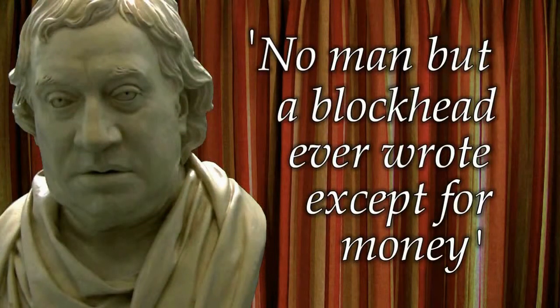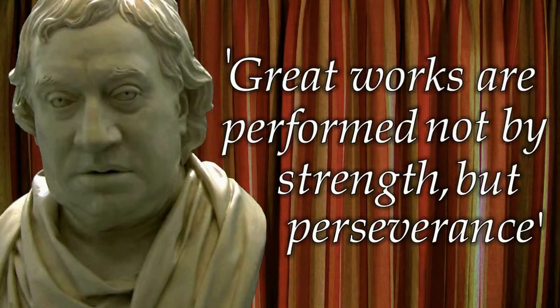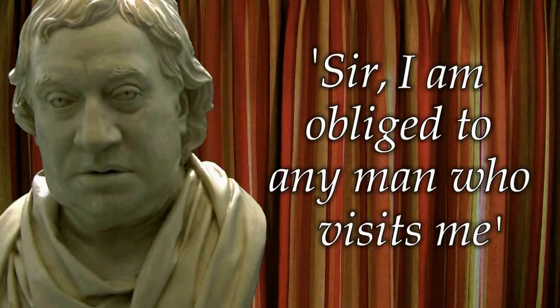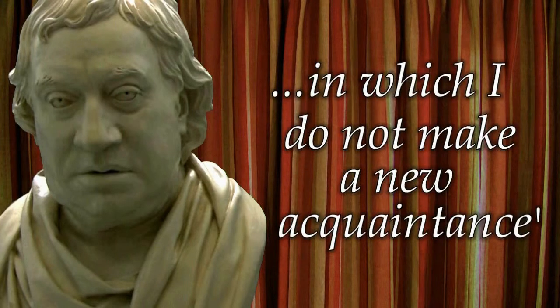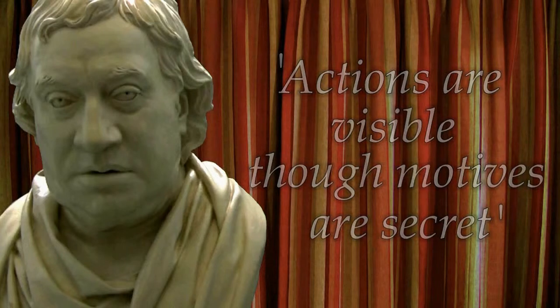No man but a blockhead ever wrote except for money. Great works are performed not by strength but perseverance. Sir, I am obliged to any man who visits me. I look upon every day to be lost in which I do not make a new acquaintance. Actions are visible, their motives are secret.